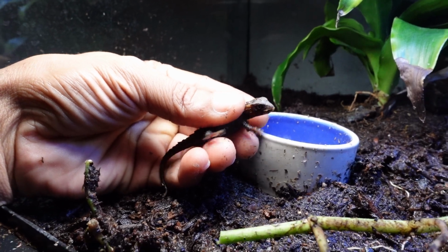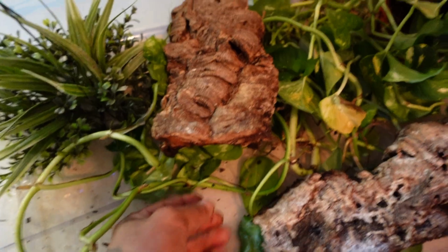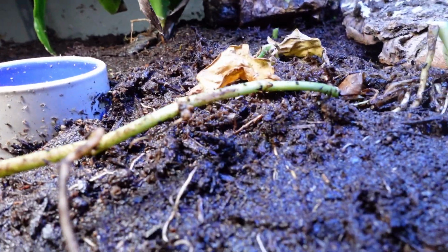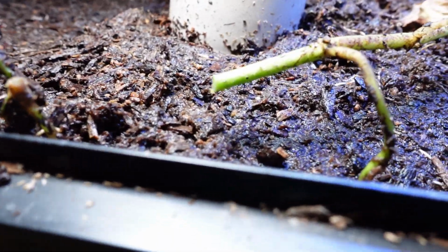Yeah, let's go. I'm not gonna restrain you too long, Papa. Get in there with the rest of them. Let's go. So we got a new baby in the house. Looks healthy, looks good. I'm just looking around, making sure we ain't got anything else going on in here.